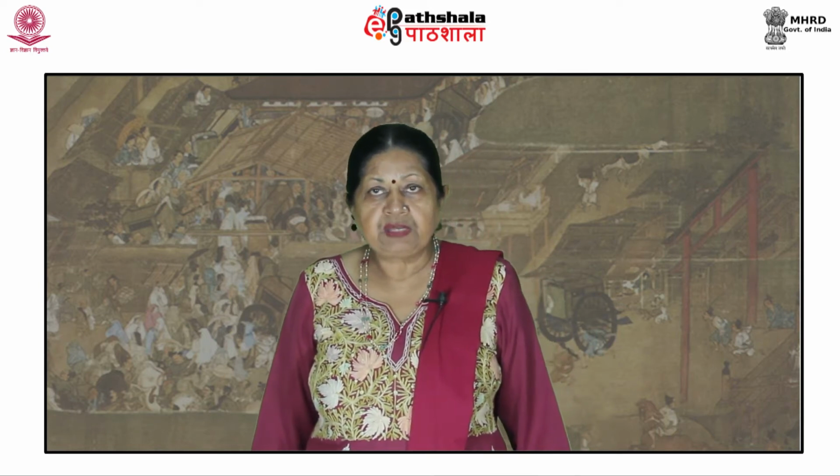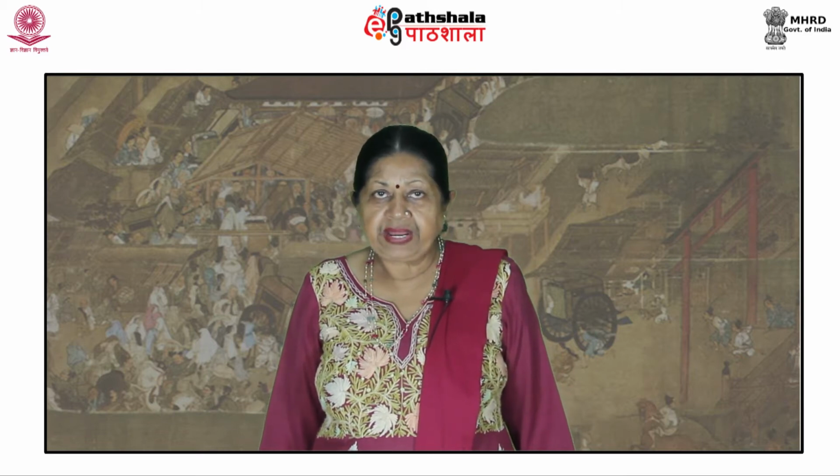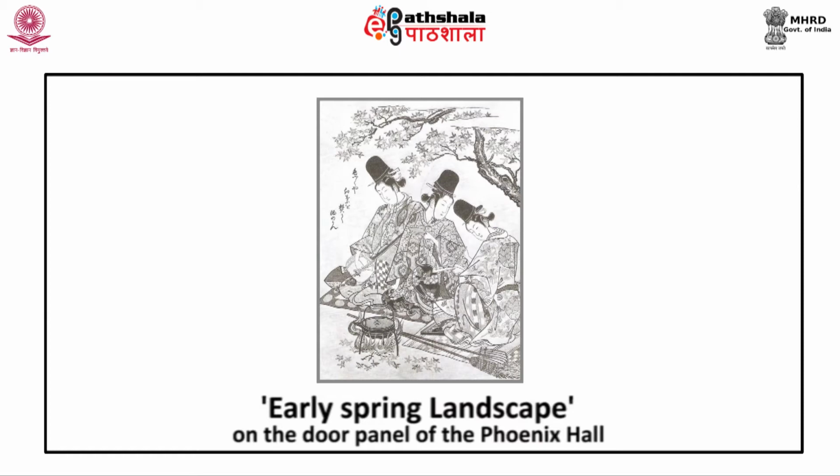Departing from Chinese notions of spring, for example, indigenous new poems replace the snow prunus with cherry blossoms, and majestic mountains with cozy paddy fields. The world of Japanese imagery shimmered with wisteria, the seashore, springs, rain, spring moon and spring mists, in poetry and painting alike. An example is the early spring landscape on the door panel of the Phoenix Hall.